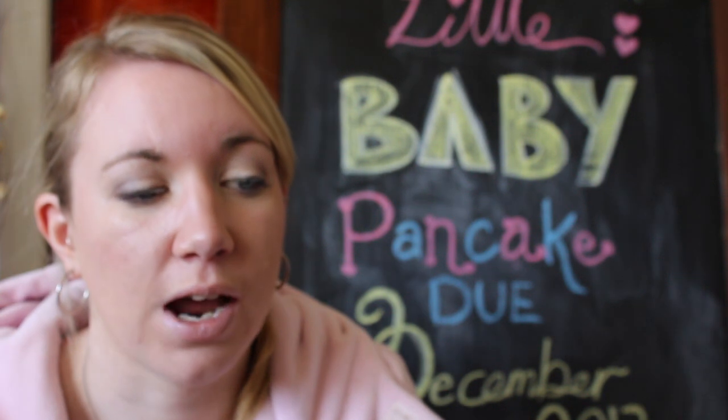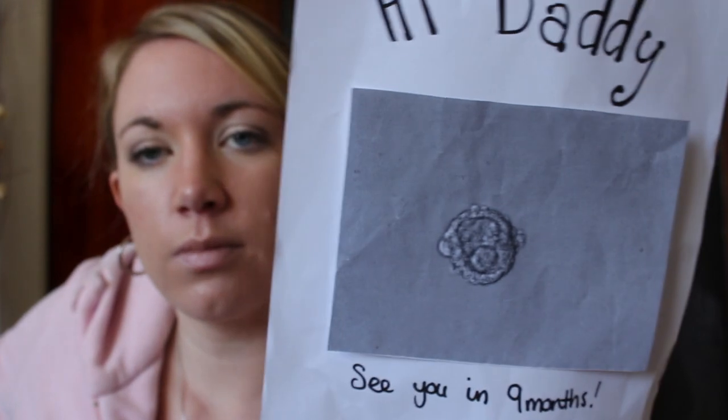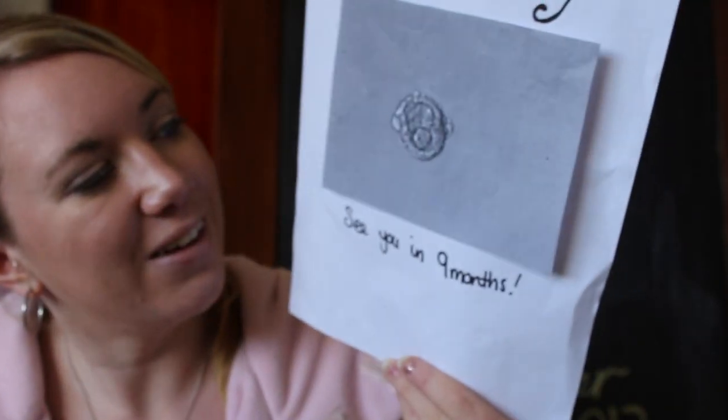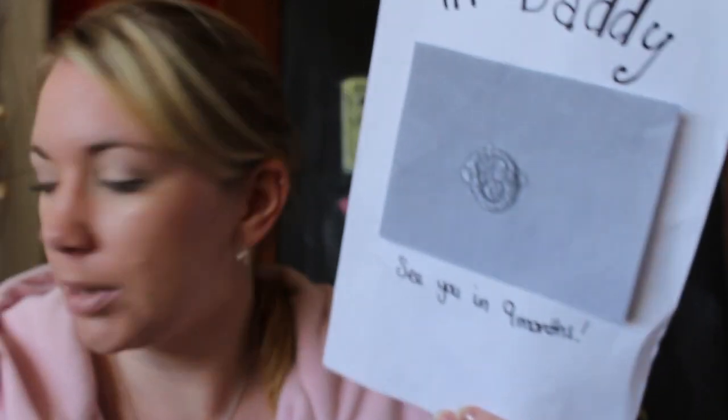If you look back a couple of vlogs ago, I did the telling my husband I'm pregnant vlog, and this is what was on my mirror. See, the pregnancy test was stuck to it like that. So that's Pancake. Hi, Pancake. Hope to see you in 9 months.